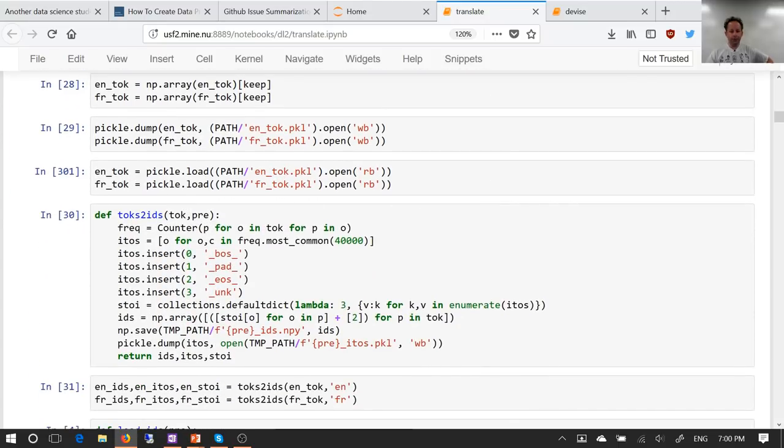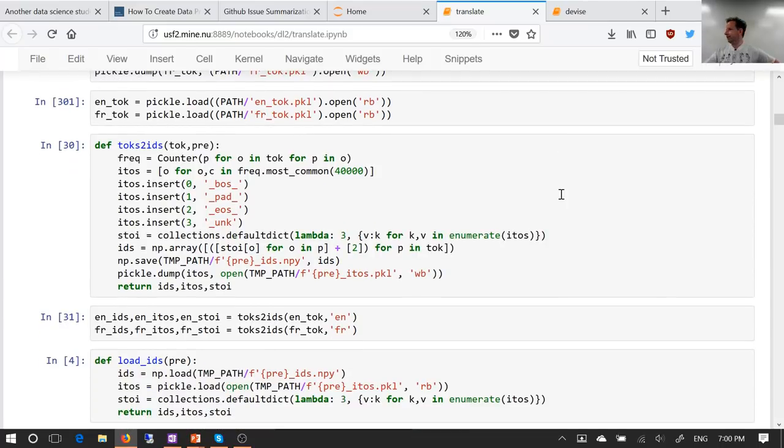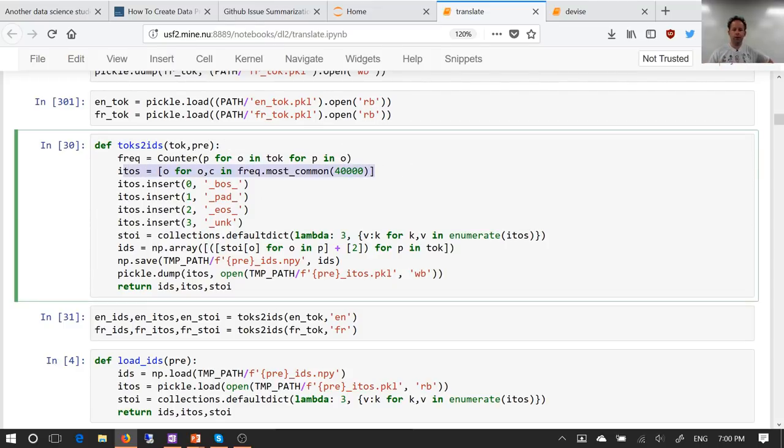So having tokenized it, we'll save that to disk. And then remember the next step after we create tokens is to turn them into numbers. And to turn them into numbers, we have two steps. The first is to get a list of all of the words that appear, and then we turn every word into the index into that list, right? If there are more than 40,000 words that appear, then let's cut it off there so it doesn't get too crazy.